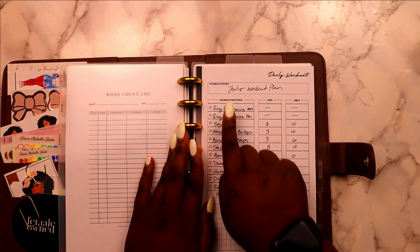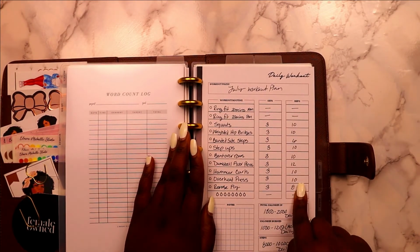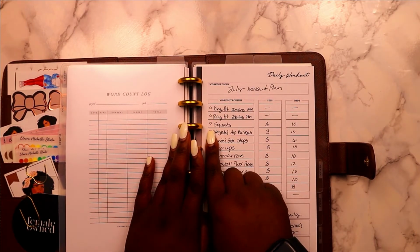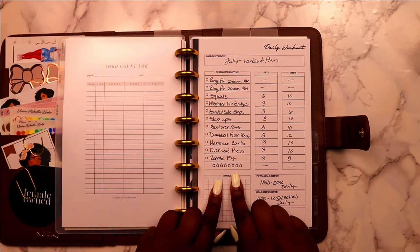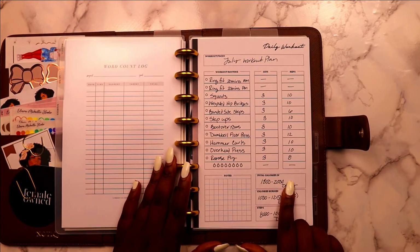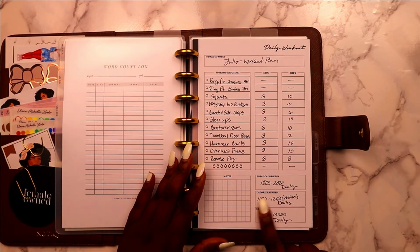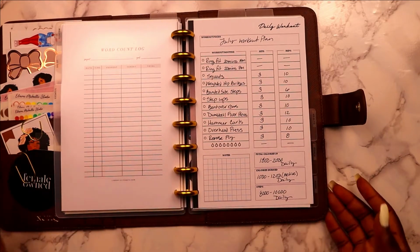So essentially, as you finish your workout, you would of course plan out your routine here, and then you put your sets and your reps, and there's some little circles here for you to check off when you've completed each part of this workout routine. There's also a nice little water tracker right here. There's a box for total calories in, which means the calories you eat and drink. There's a box for calories burned, and then there's a place for you to put your steps in.